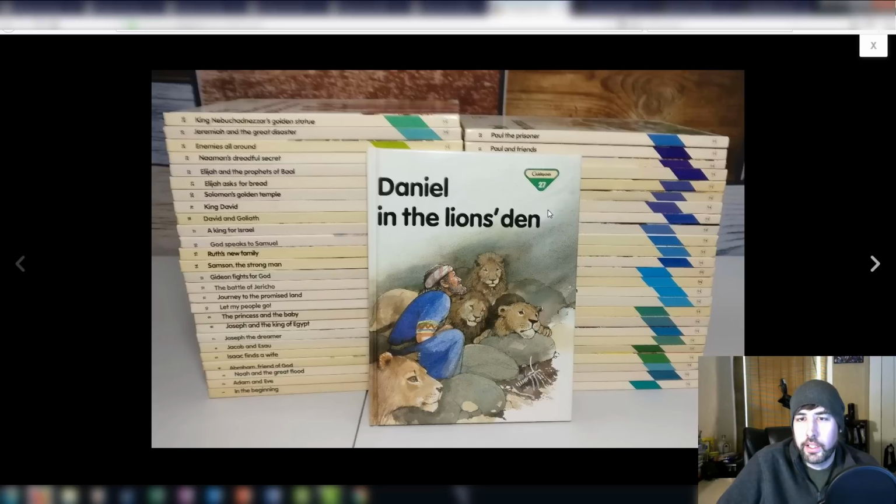Over on eBay, if you watch my videos, you see I picked up 52 of these children's Bible books. I paid $5 for them. It was actually normally $10. It was half off day, I believe. I don't know if it's half off day, but the color was at least half off. So I paid $5 for these books, and I just recently sold those DVDs for close to $300.